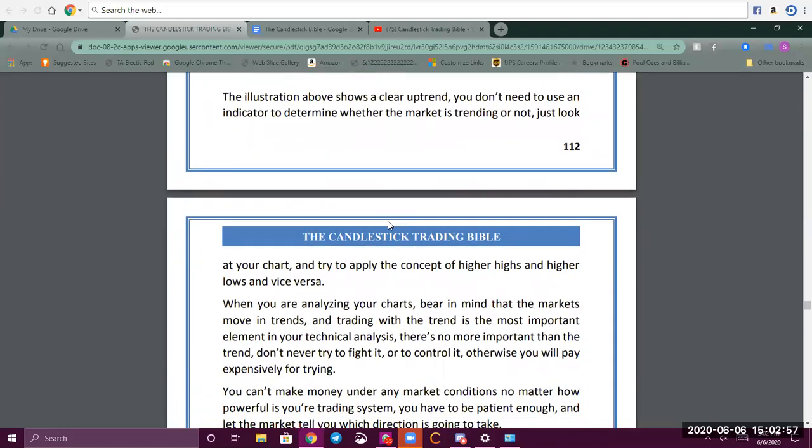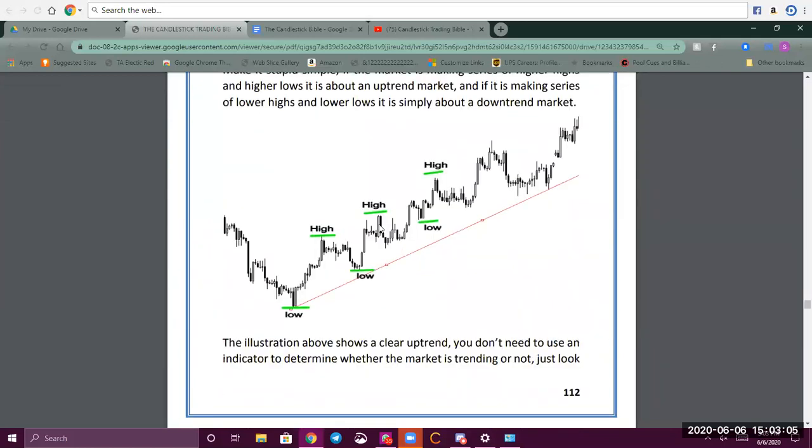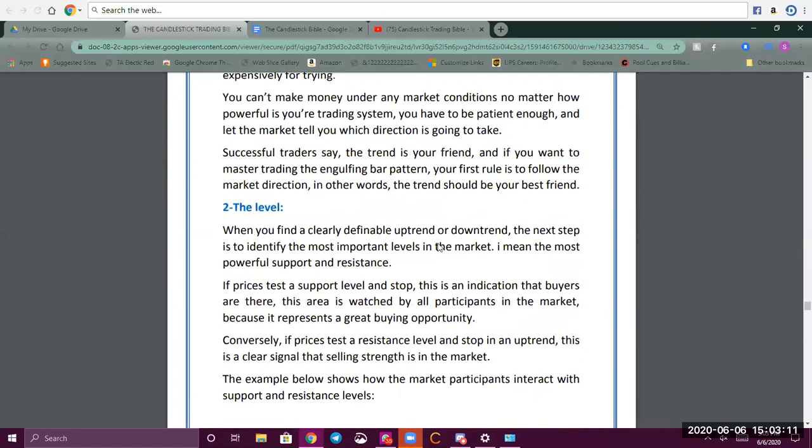The illustration above shows a clear uptrend. You do not need to use an indicator to determine whether the market is trending or not. You should just be able to see that. If you see a low and a higher high, a higher low, a higher high, higher low, that is an uptrend. Vice versa for downtrends.